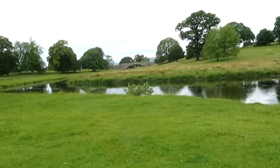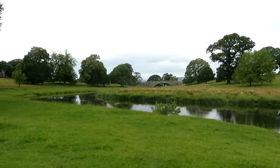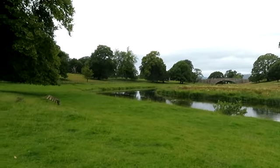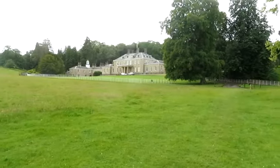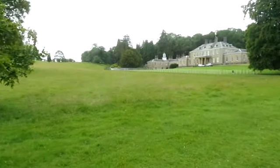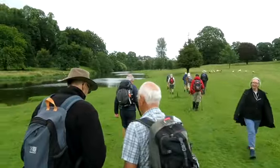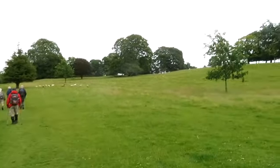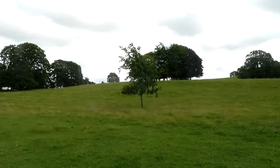So we've just crossed this bridge. I've come across the road that bridge runs over, which is the road between Arnside and Milnthorpe. This is the Beela River, and we're now in Dalham Park, and this is Dalham Hall. Lovely little park. We're going to walk along this path here, straight along, and then we're going to cut up over the hill, and that takes us back towards Beetham. So that's the way we're heading.